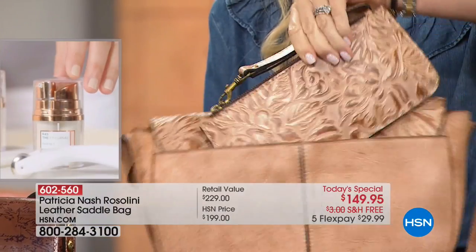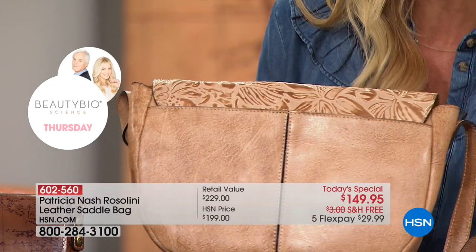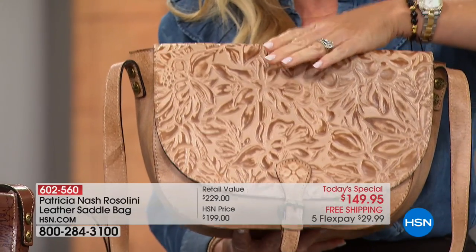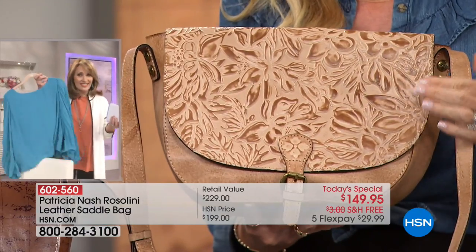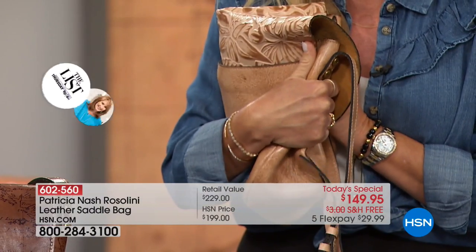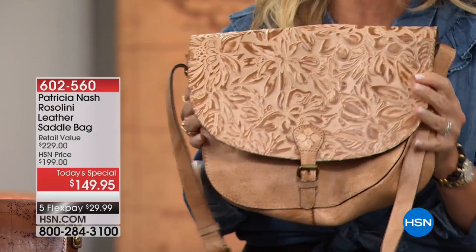So again, we've got new tooling going on. This is an exclusive design just in time for spring and summer. It's all free shipping and handling. This leather that you're looking at right here is that natural tooled, and when you look at the tooling, there are these beautiful floral looks inside of it. It's absolutely exquisite. This will conform to your body. It looks like it's going to be very, very stiff, but I just wanted to do that so you can see the quality of the leather that you're getting.